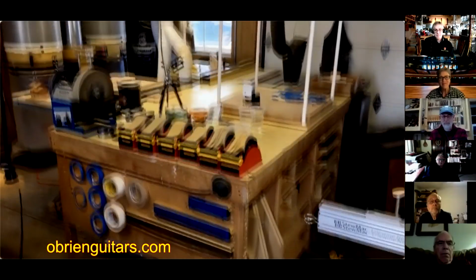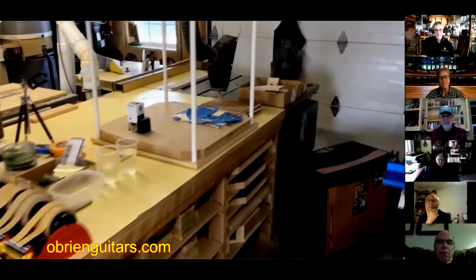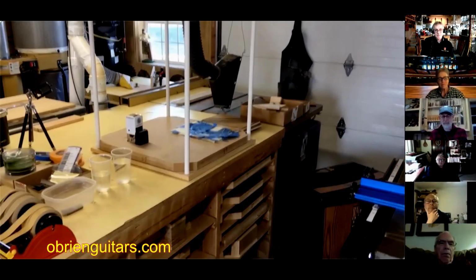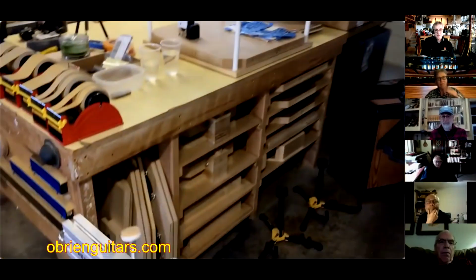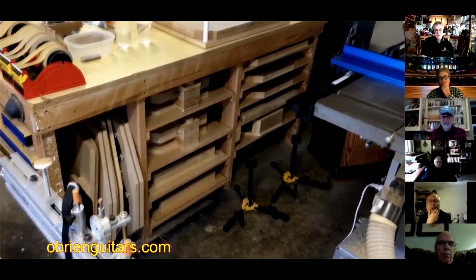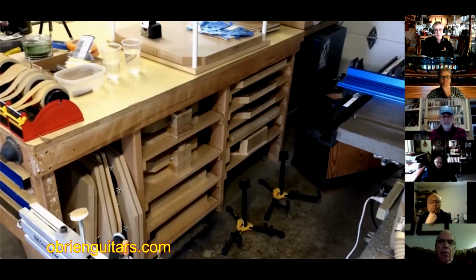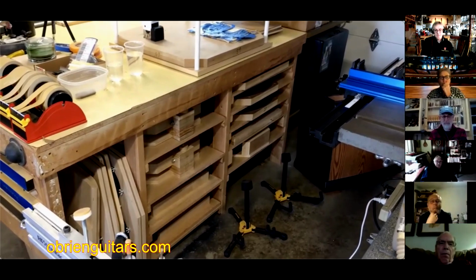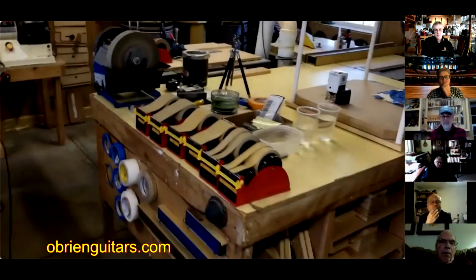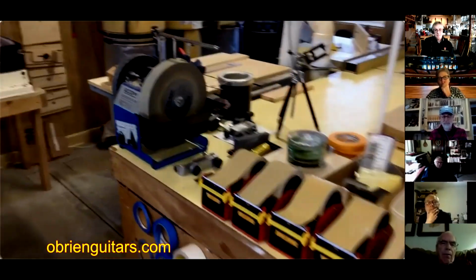It's actually an extension for my table saw, just back over here. That's an industrial contractor saw. I don't use it for much, but when I need it, it's really great to have. There's all kinds of storage underneath it for molds and templates. And I also have my radius sanding dishes stored in there, with gold sticky tape dispensers for the various grits.